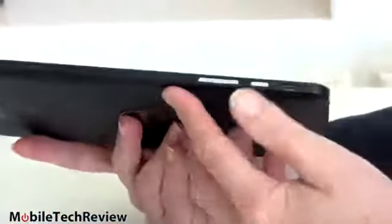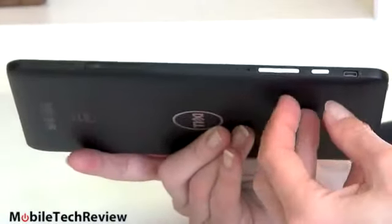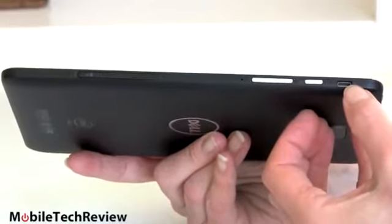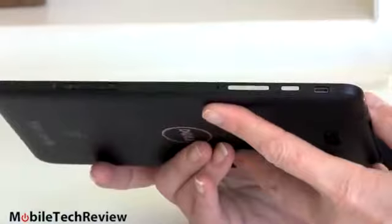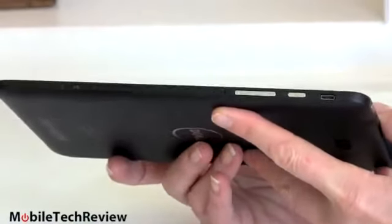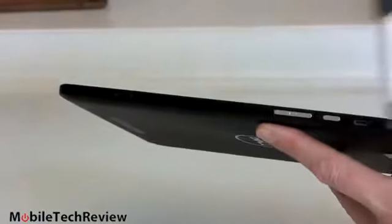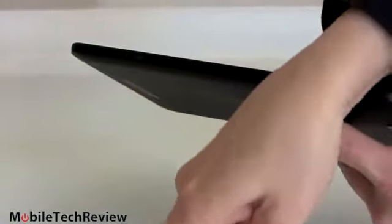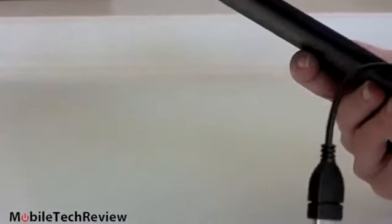And here you can see up top, well, up top if you're holding it in landscape mode, volume controls are right here, power button right here, micro USB 2.0 port. If you use a USB dongle adapter, you can use things like flash drives. It doesn't put out enough power to use external 2.5-inch hard drives. And we've got a flash drive right here attached to a micro USB to USB host adapter, not included in the box, so you're going to have to find one of those yourselves. We'll plug that in and you'll see what happens.